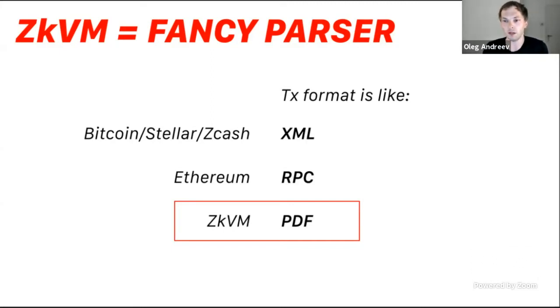It's more like a PDF. On one hand, it's describing some structure, but at the same time, it's doing that in a programmatic manner. A PDF is a little program, a stream of instructions that tells what should be produced as a result. PDF itself is, of course, a document drawing format, so you can draw text and graphics, but in ZkVM, you're telling where the financial value goes: how you unlock it, how you lock it, what conditions you check, and how you check them.